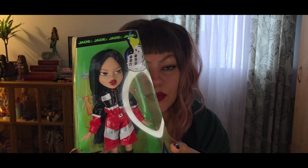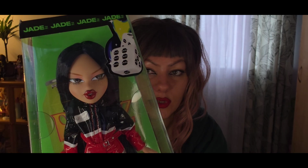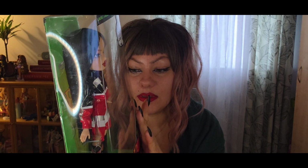There's dice at the top of here, and we have Bratz lips that have replaced little black dots to create the number for the dice. Cute glasses. Bits are cute. I don't know how much I'm going to like her. And I don't know why, but I'm just not sure, you know. So she is quite interesting, isn't she?